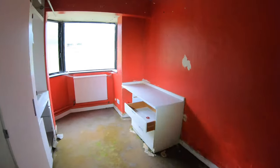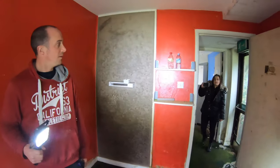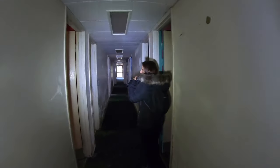Matt was just telling me apparently this is a crime scene because there's police tape, so I'll go and investigate that in a minute. I'm vibing, look at this, I'm loving the paintwork. Ooh, there's another one. I don't like that, they're weird. Hello. Ooh, it's very dusty.